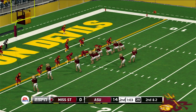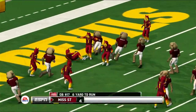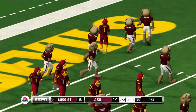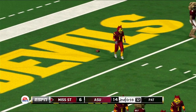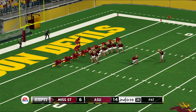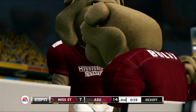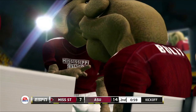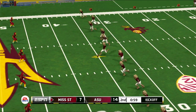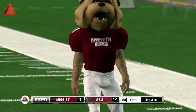Here we go. Check. Tiger. Now he tries to buy some time, and a nice move to finish it off. Touchdown. He hits the PAT. Looks like they're ready for the kick. He sends this one deep. And it sails out of the end zone for a touchback.